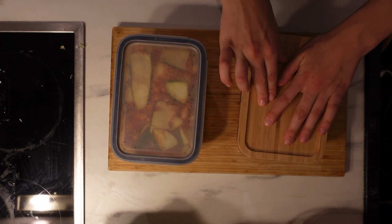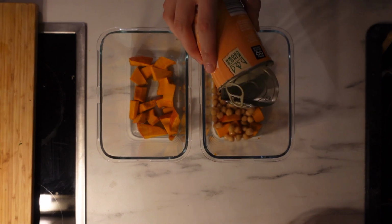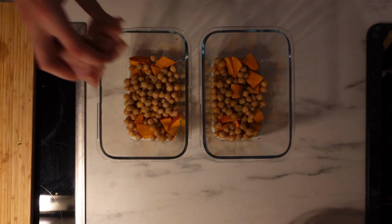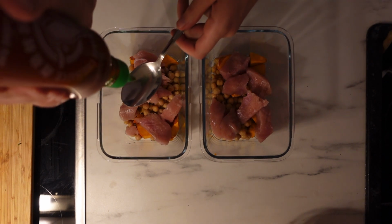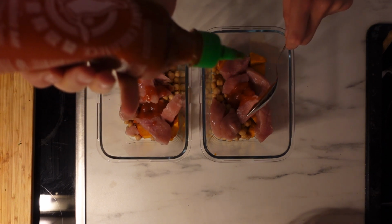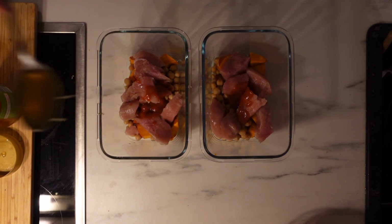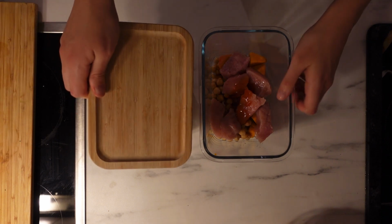And then I started with dinner, which was pumpkin, chickpeas, and then I added some turkey, and then I marinated that with 1 tablespoon of sriracha and 1 tablespoon of honey each. And I put the lid on and shook it, and I also placed this in the oven and baked it.